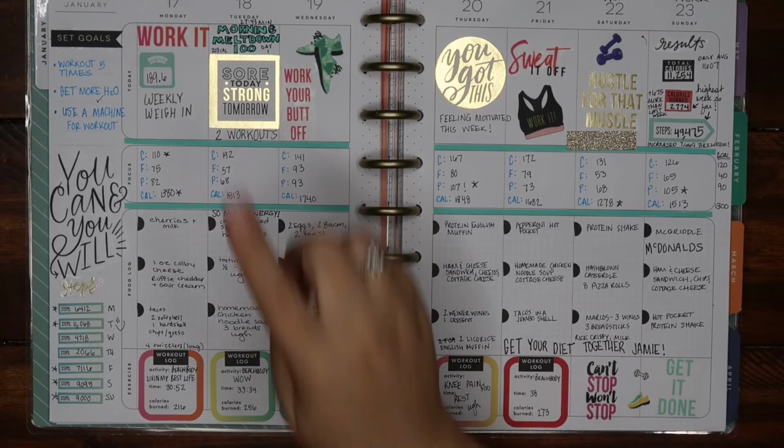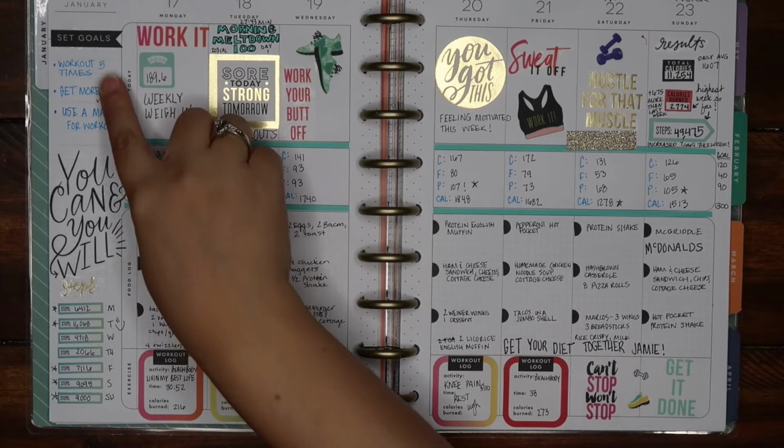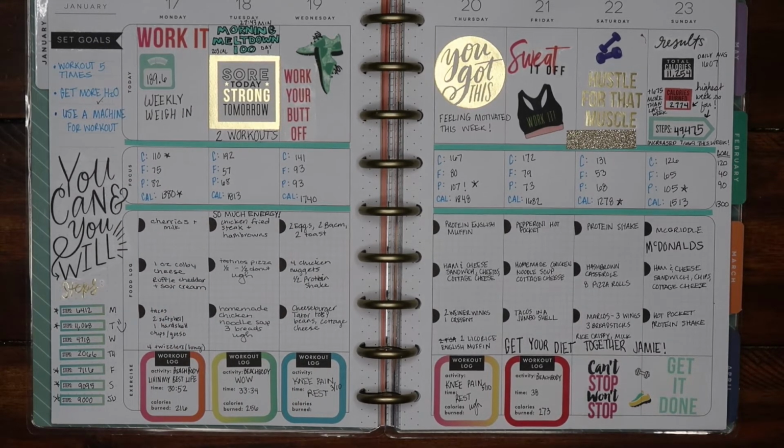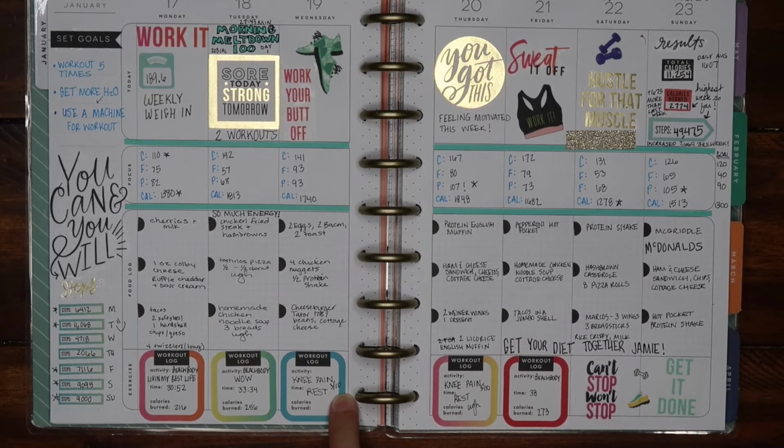So I did that, and Morning Meltdown has a lot of jumping and lunging. And like I said, I have knee issues, and I think that exacerbated it. So I wrote here on my workout log, because my goal was 5 times for the week, so I put 5 boxes along the bottom. I put knee pain, rest. It was a 3 out of 10 is what I ended up scoring it as.